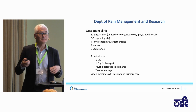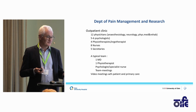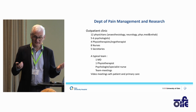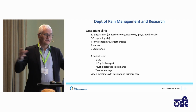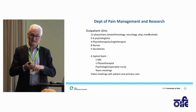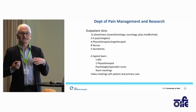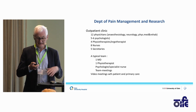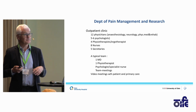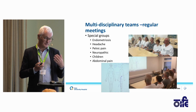A typical team for a new patient would be one doctor, one physiotherapist, and then either a psychologist or a specialist nurse. Those three have 1.5 hours in the first meeting alone with the patient, so that means 4.5 hours. And then they have a common meeting afterwards. And then we have a possibility for video meetings with the patient and the primary care doctor, if needed, at any time. That's how we work.